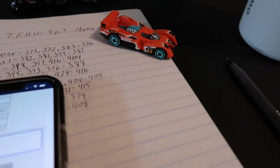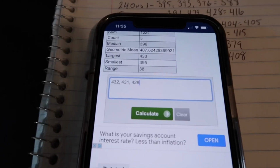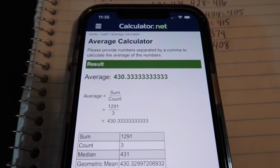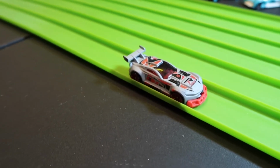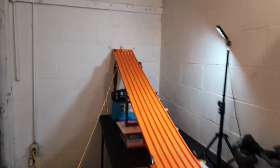Right now, to be on top of the board, you need better than a 416. 24 Hours number 2 did a 432, 431, and a 428. We have a 430 average, new leader. All right, Track Ripper number 2, what you got? Here we go.